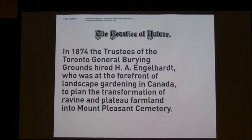By the way, I did a little bit of research about the cemetery, and it's fascinating. I'm sure you all know about it, but it was a real landmark. It was one of the early designed landscapes, in fact, where the trustees of the cemetery hired a very important landscape designer of the time, H.A. Engelhardt. He had just written a book called The Beauties of Nature, which is hard to find a first edition of. I've never read the work. It was from the 1870s, and he was the first Canadian landscape designer to lay out a theory about picturesque garden design.